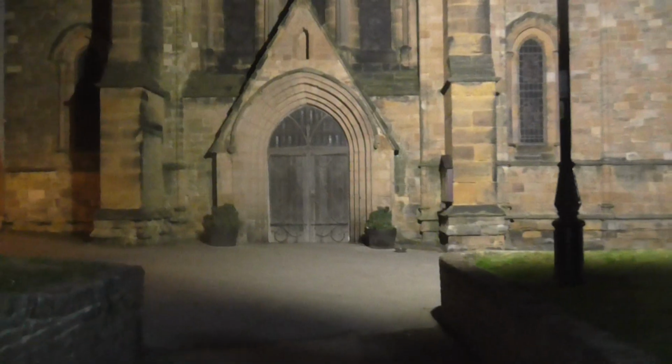There's another graveyard at the back of this church. Whilst we're doing this graveyard tour, we're going to see if we can get any spirits to come forward. Are there any spirit people in this churchyard, please? Would you like to come forward and talk to us? Perhaps you'd like to tell us your story?